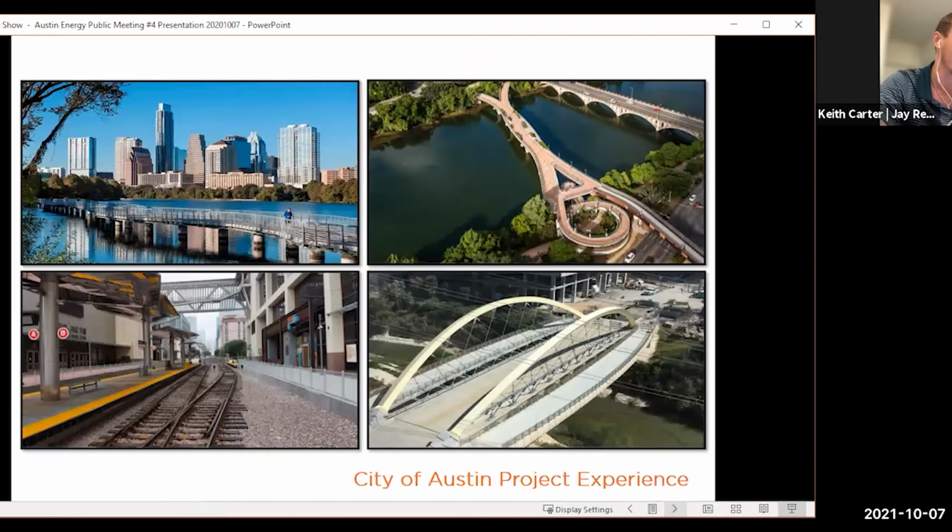The Austin Boardwalk, again, shown there in the top left. That was with the city of Austin for the hike and bike trail. To the right of that, you've got the Pfluger Bridge also there on the hike and bike trail. Below that, you've got the 2nd Street Butterfly Bridge right over there by the Austin Public Library. And then to the left of that, our most recent project in the downtown Austin area was the Cap Metro Downtown Station.